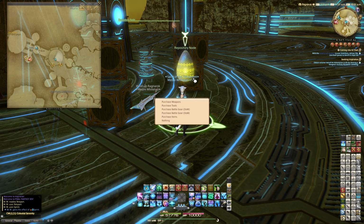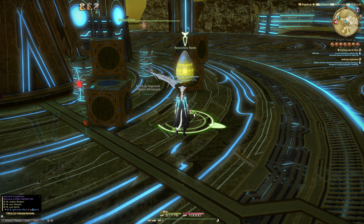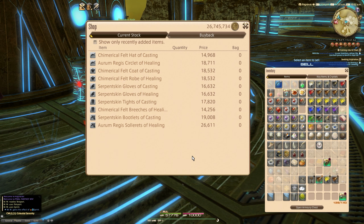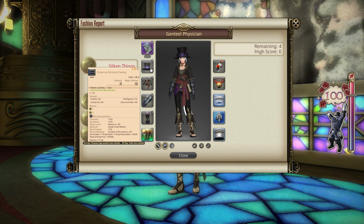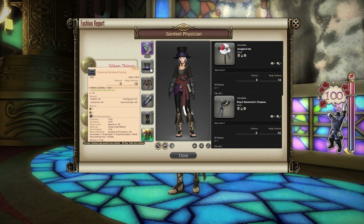On the repository node, if we click on Disciple of Magic, you'll see on this list the actual hat we're after, which is a Chimerical Felt Hat of Casting for 14,968 gil. Alternatives include the Songbird Hat, which is an untethered item, so you can equip that on any class or role level 1 and above, but that was from a Little Ladies Day 2017 event, or obviously the Songbird attire on the Mog Station cash shop.